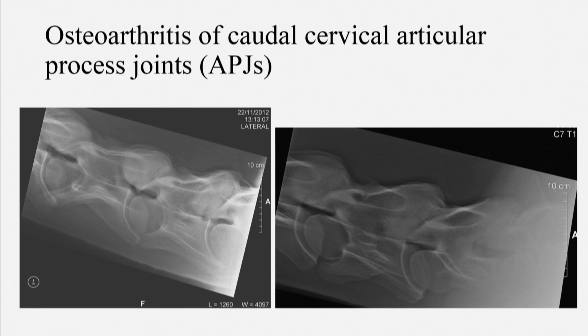And here again, we have considerable enlargement of an articular process joint. But of what clinical significance are these changes? Because if we were to radiograph 100 horses, mature horses, a very large percentage will show such radiological changes.